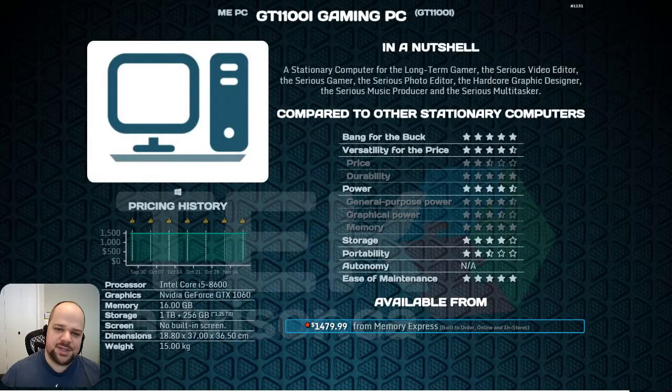But let's say we stay with the same builder, Memory Express again, but look for a cost-efficient gaming PC. This would probably be what I would buy personally if I were to get myself a gaming computer, if I were to buy one right now. And yeah, just under $1,500, so we're more than $200 less than the gaming laptop we're looking at.